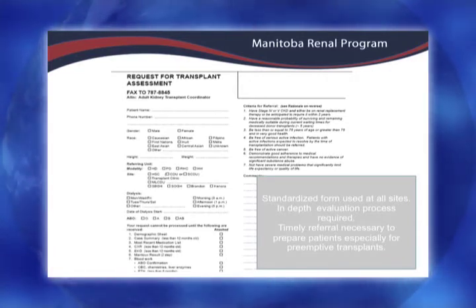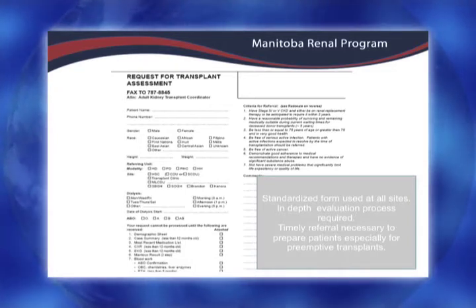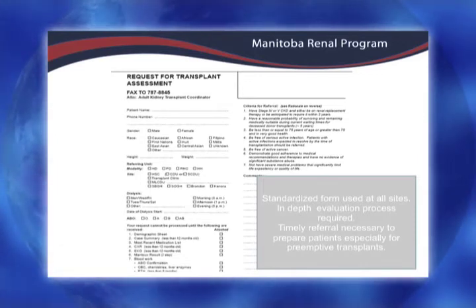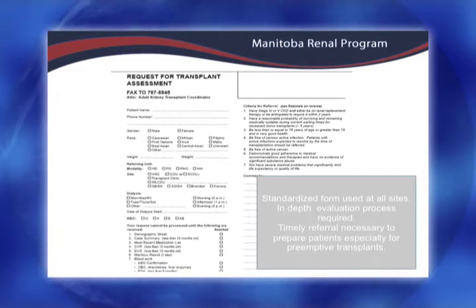The other fairly new program is called the pair donors, and that's something where you may have a couple where the spouse wants to donate to their loved one, but the blood group is not compatible. So what they do is they go into a national database, and there may be another couple similar to them in another province, and that's where they could do the pairing. Okay, so it's kind of thinking outside the box, and we're seeing more of that as well.